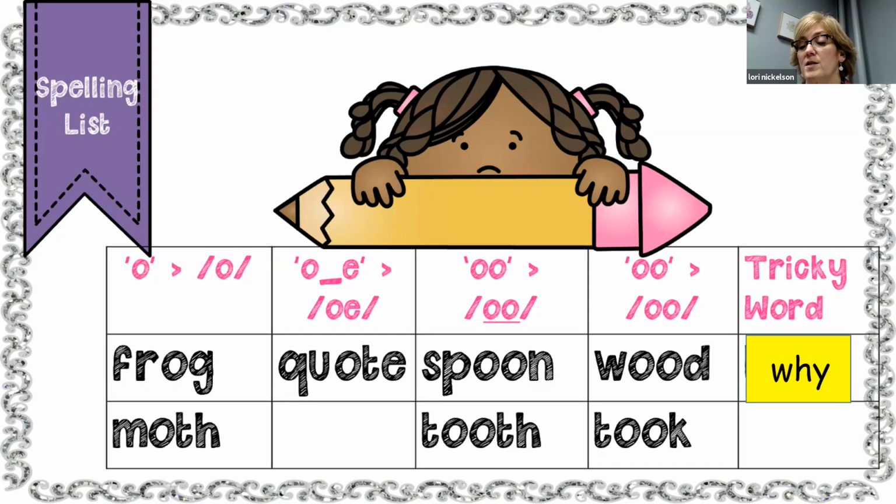And our tricky word is why. Why did it rain last night? Why? Okay, so remember, you've got to practice these spelling words through the week because our test is on Friday.